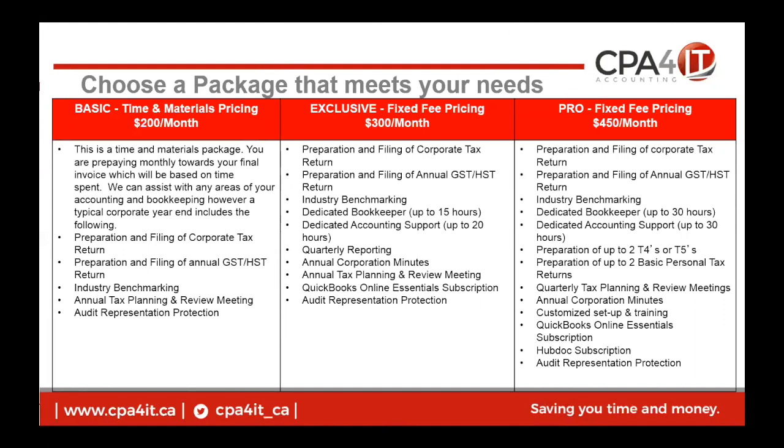The Pro plan, which is a step up from there, includes a few more things. You get 30 hours of bookkeeping, 30 hours of accounting, the preparation of your T4s and T5s are included, your personal tax return is included, the same quarterly reports, customized setup and training for using your QuickBooks and any accounting training you might need. Of course, the QuickBooks Online subscription, as well as a HubDoc subscription.